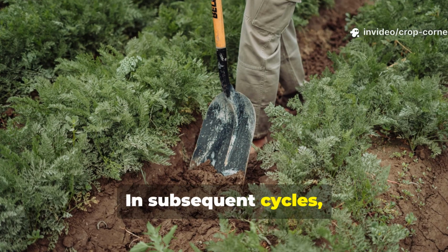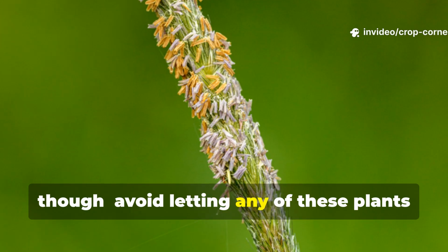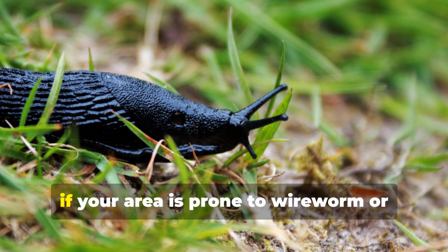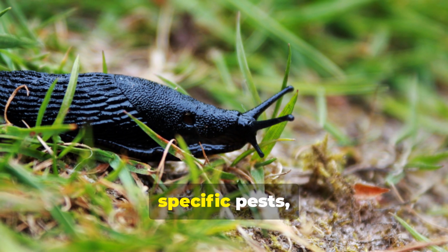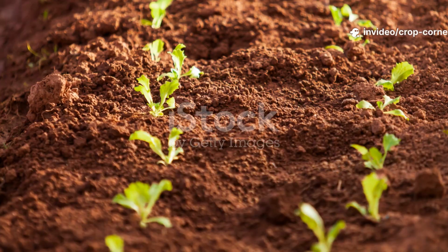In subsequent cycles, rotate the species. One caveat though, avoid letting any of these plants mature to seed or they might reseed aggressively. Also, if your area is prone to wireworm or specific pests, grasses like rye may attract egg-laying insects.